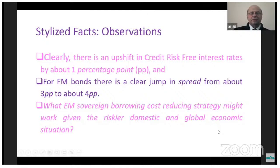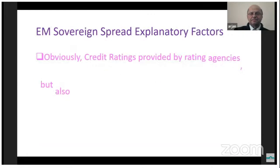Now, the question is, what emerging market sovereign borrowing cost reducing strategy might work given the riskier domestic and global economic situation? As explanatory factors to explain spreads, one can use credit ratings, which are provided by rating agencies. They measure the ability of the borrowers to honor the debt. They consider all possible factors.